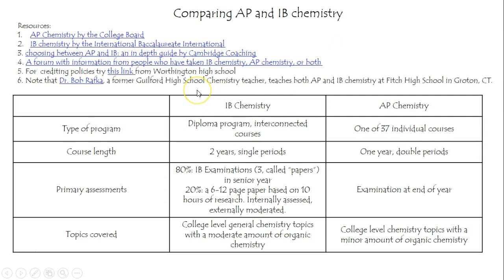And here in Guilford High School, we do have the resources available from a teacher that is only 20 or 30 miles away who teaches both, and that's Dr. Bob Rafka, a former Guilford High School teacher. And we've been corresponding so that we can get a good understanding of what to expect here in our inaugural year at Guilford High School teaching IB chemistry at the higher level.